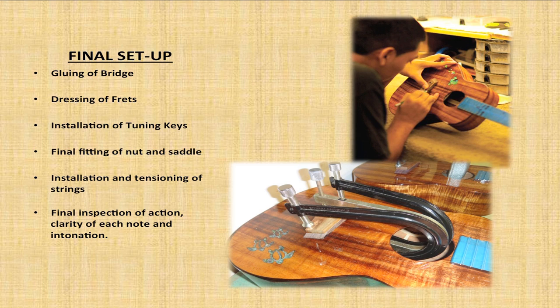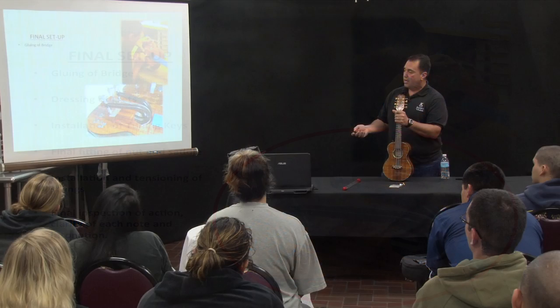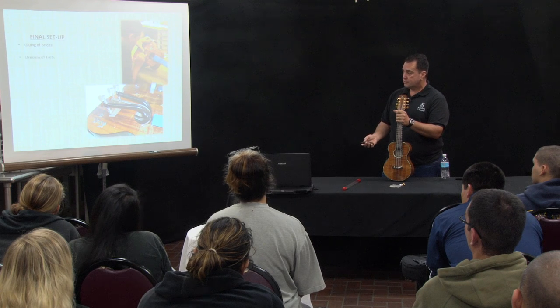Now, as the ukulele goes into final setup, this is where we're going to install the bridge. So Kaleo is actually removing the mask that was around the bridge. And here's a picture of an ukulele that's having its bridge glued on. You can see the honu inlay. That was done earlier at the rosette station.